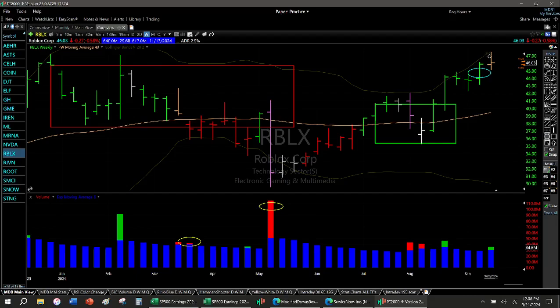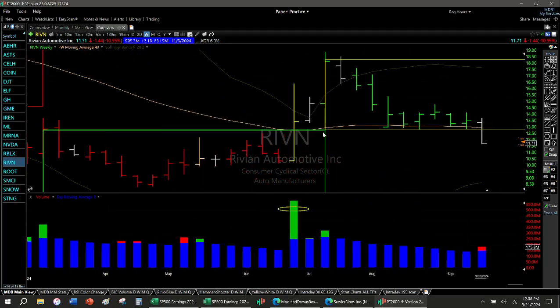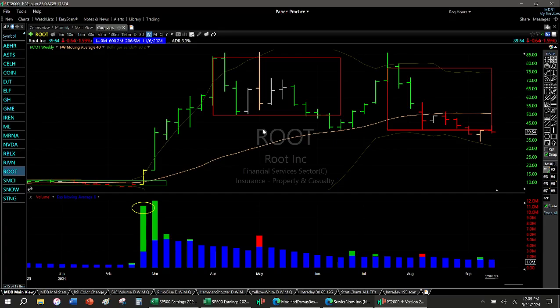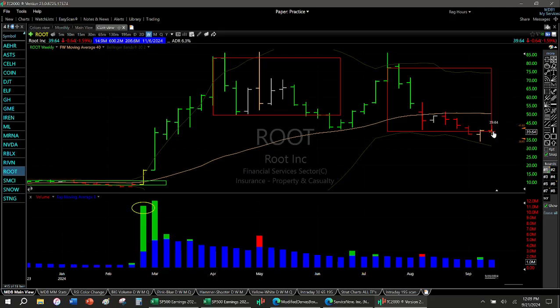Roblox with, unfortunately, a bearish shooter bar signal. I'm long this one, so I'm not real happy to see that, but we'll see if it triggers. If it triggers, well, then I'll be bailing with a smidge of profit. The whole idea, don't lose money. Rivian, white bar sell signal and a box breakdown, very bearish. Root signal here, which it triggered but didn't close anywhere, and now it's a box breakdown.